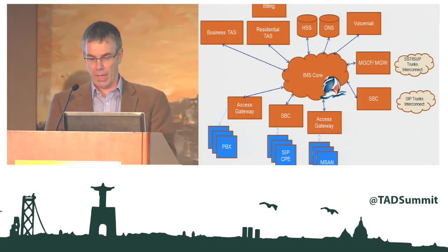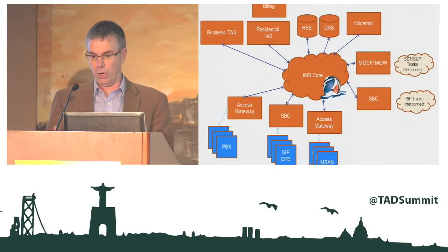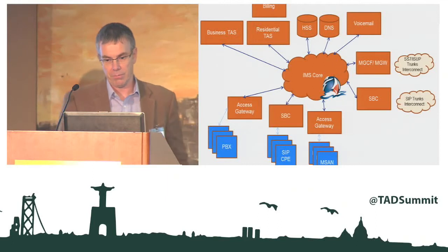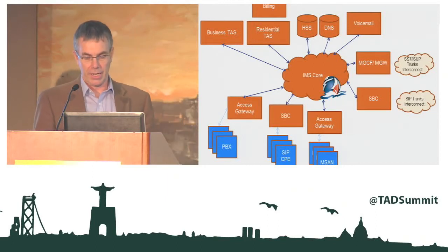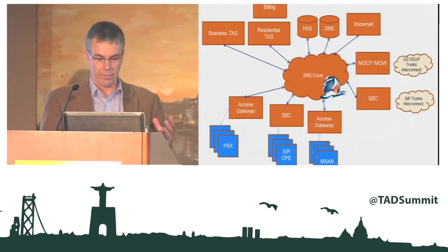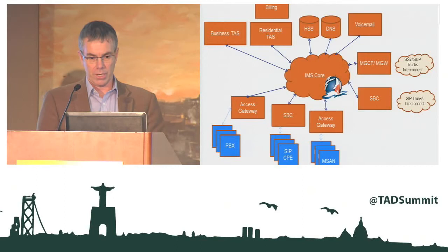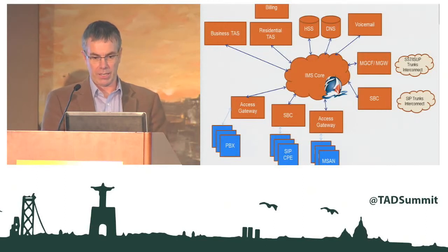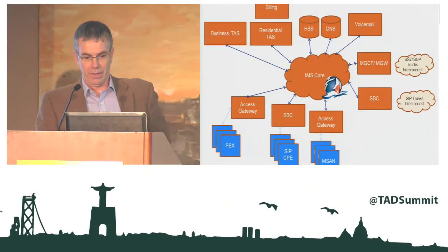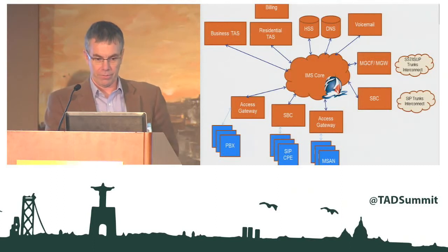Billing platforms, HSS for all your data store, voicemail, connections into the outside world with SS7, ISUP, the MGCF, MGW, SIP trunking interconnect as well, the SBC, and access gateways. They've got MSANs in their network, they've got POTS lines, they've got SBCs for SIP-based CPE, mostly for business services but some for residential, and access gateways into PBX. So it's a complete network for fixed line infrastructure, and they've had to replace large portions of this network, particularly the IMS core, which went end of life.